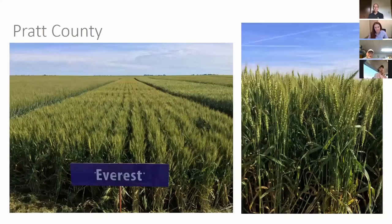Okay, so Everest, I think Everest needs no introduction for the growers in Pratt and Stafford County there. Released in 2009 from K-State, it has been the most widely planted wheat for several years around the state of Kansas. There are several reasons from an agronomic perspective why Everest was so successful. It is a short wheat with a very good straw strength that allowed growers to push it a little bit more when looking for higher yields because of that standability. Very good acid soil tolerance on Everest as well.